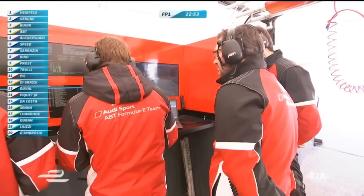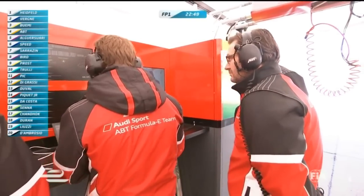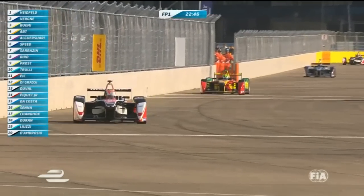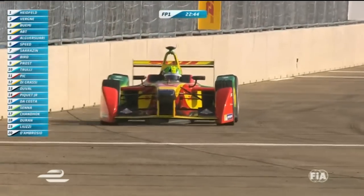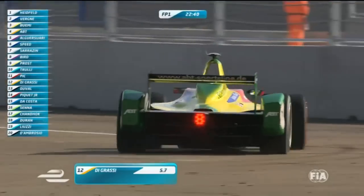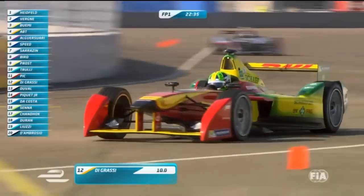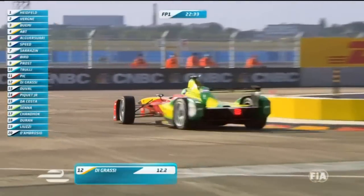Halfway through this first free practice session now. There are the Abt team also in their home race as well, so they will be very much looking for a strong result this weekend. De Grassi is leading the championship, but astonishingly he hasn't won since the first race of the season in Beijing, all the way back in September.